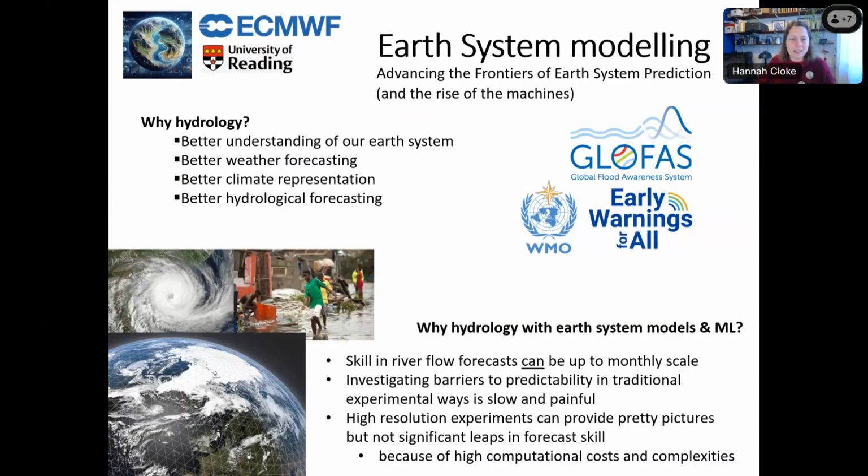But machine learning techniques are at the moment only focusing on the atmosphere, only focusing on getting the rainfall right, or the wind speeds, or the pressure levels. So we have a big project in the program that we're running at the University of Reading called Advancing the Frontiers of Earth System Prediction, to see if we can also use the same machine learning techniques to do things like flood forecasting, and also to provide that hydrological feedback into the atmosphere. It is very difficult, and it's a big project, and we're just starting, so I don't have any results to show you yet.